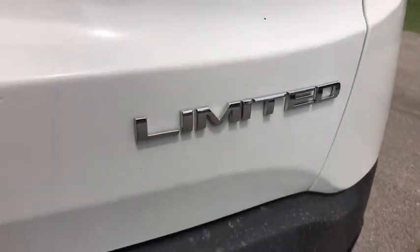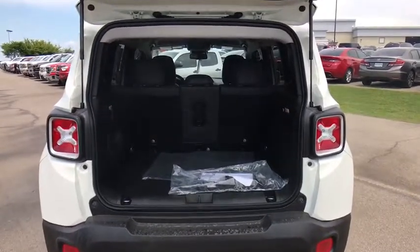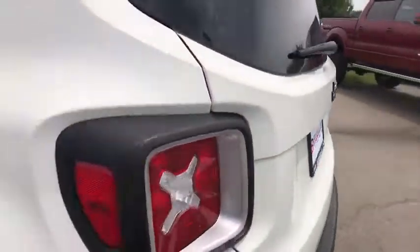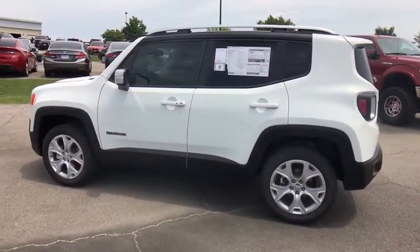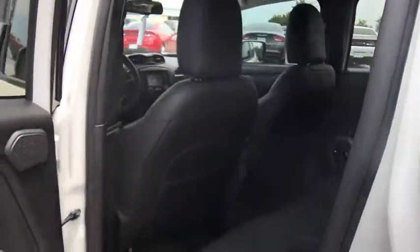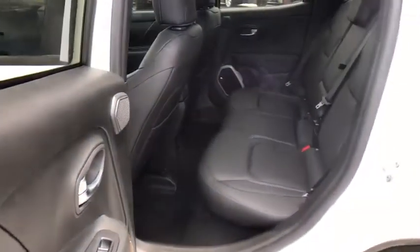Traction control, leather-wrapped steering wheel, dual airbags, power steering, alloy wheels, four-wheel disc brakes, heated front seats, heated steering wheel, electronic stability control, fog lights, power windows, compass, trip computer, rear window defroster, brake assist, tachometer, overhead console, remote keyless entry, panic alarm. This isn't just a vehicle, it's an experience.